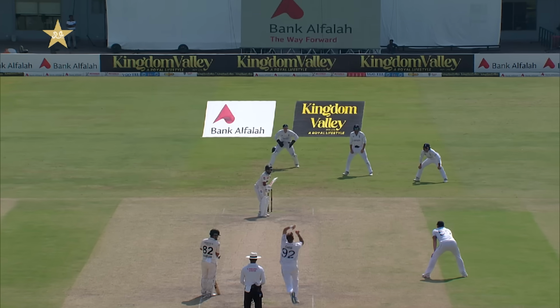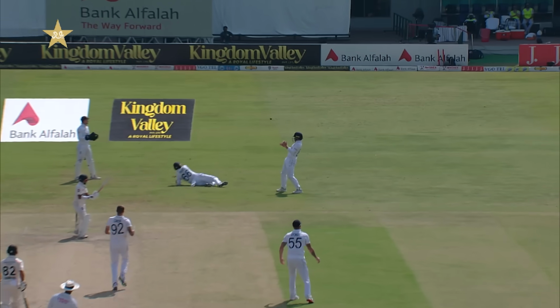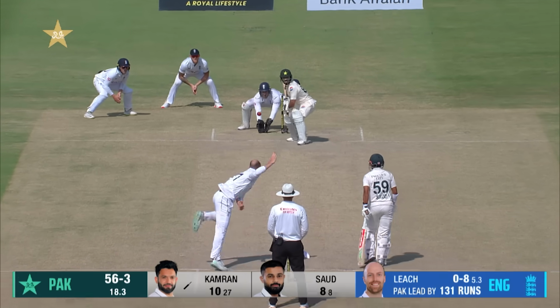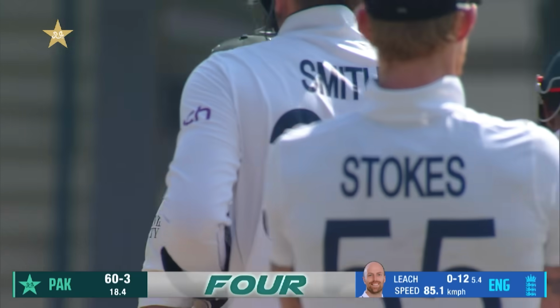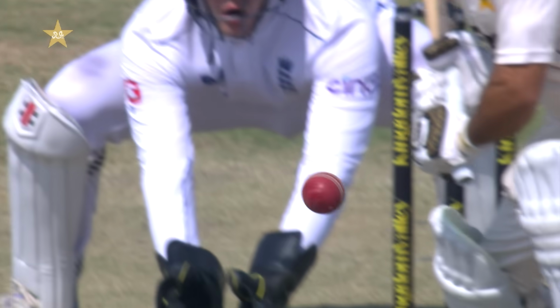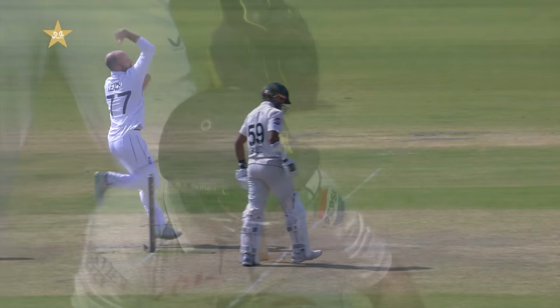Which is maybe a forward defensive shot. If you flash at it, sometimes it just zips off. He's got no chance. Because they play shots like that. Hard sweep seems to be the go-to shot for a lot of batters on this surface. Yeah, one is turning. You end up bringing the horizontal bat shots out. Very good to pick up length.